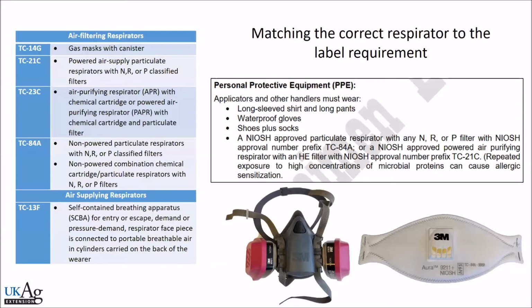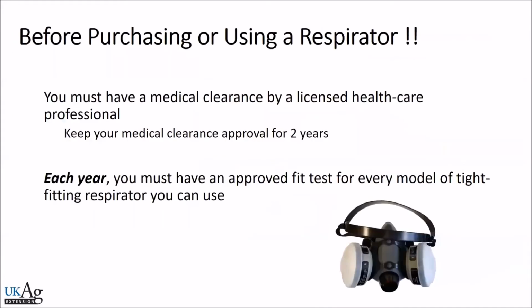A TC23C is designed to remove organic vapor contaminants from the air, but you must be sure to use the correct type of cartridge for organic vapors. Some labels will also require a particulate pre-filter when using this type of respirator. These are attached on top of the cartridges. The respirator on the left is an example of this. No one type of filter protects against all types of pesticide contaminants. You should make a list of the pesticide products you'll be using and check for their respirator requirements. Check each label for its PPE requirements.